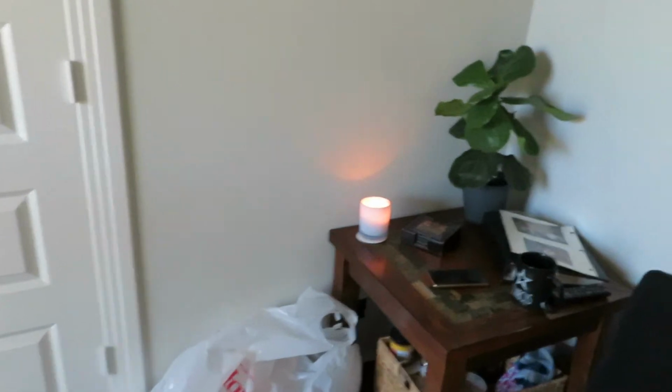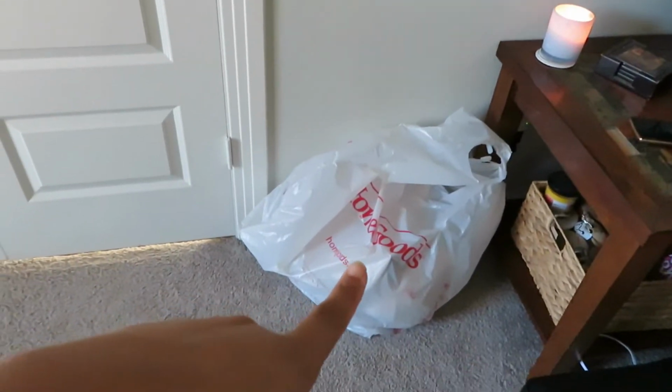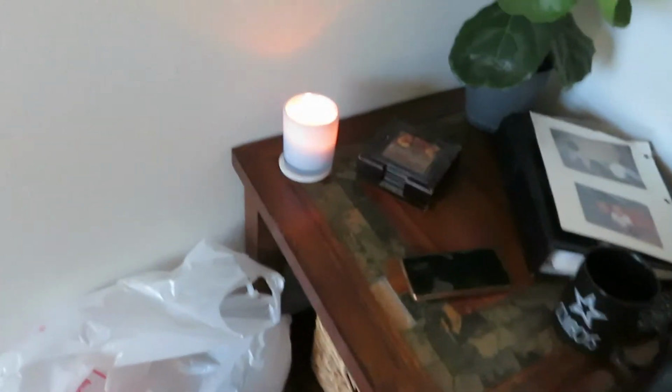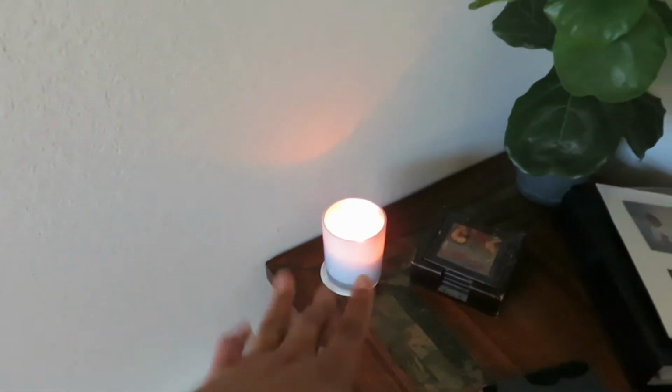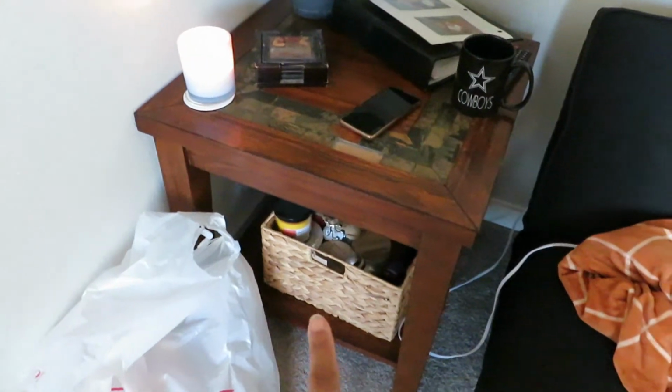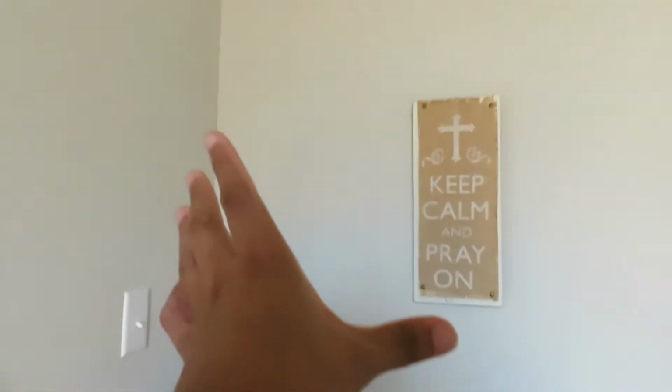We're gonna start over here. So that's the bag that I just put away. That's all the stuff that I need to take out of here. I brought this candle out of my husband's office because he doesn't use candles. I really do not like this table. I really want to replace it with something tall, like a white cabinet, not a bookshelf so much because I can't put my candles down there, but a white cabinet would be really, really nice.